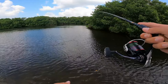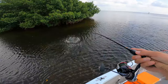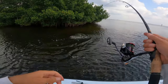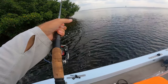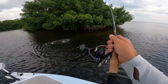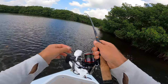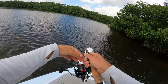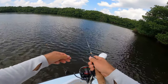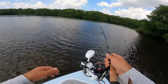Barely even felt that bite. Come on, bud. Where are you going? There we go. That's a nicer fish. Got 20 pound on. Let's loosen that drag. Let it be able to run a bit. If it wants to run, let it run.